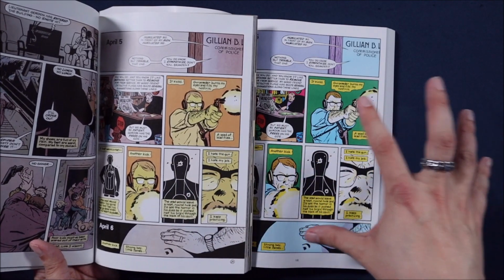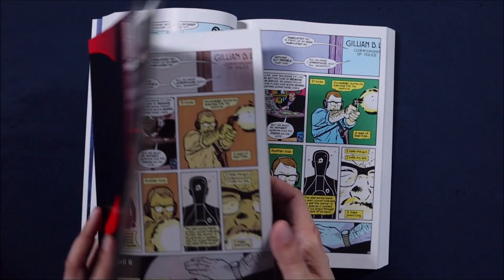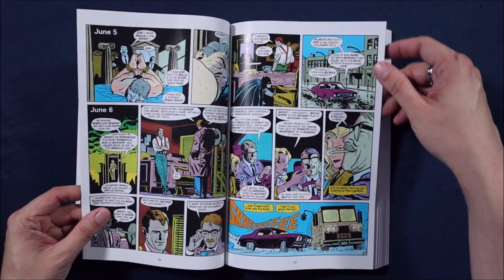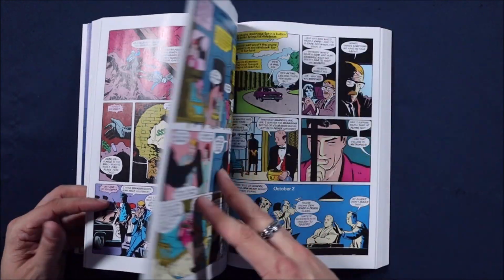In the Absolute Edition, they actually do this. They have both, but they put this on newsprint and it just works so well. But this is a really cool thing that they did, was to put the original comic book colors on there. It gives it more of that 80s feel. It makes it feel more of its time.